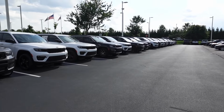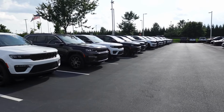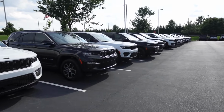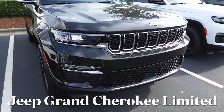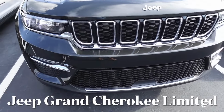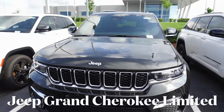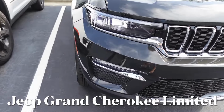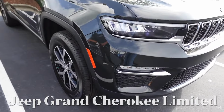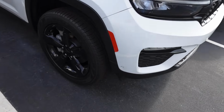Okay. Because I know you want blacked out, but I would be remiss if I didn't at least show you the difference between a black appearance package and a regular Limited. Okay? All right, great. So regular Limited, telltale sign is we got a lot of chrome going on here. Some people like the chrome. Some people don't. Grill is chrome. You do have LED lights. You also have LED fog lights as well. This particular one has 18-inch wheels. Okay. Blacked out grill. Blacked out tires.